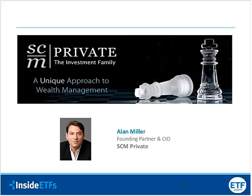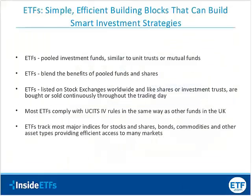in terms of what ETFs are, everybody thinks of them as somehow complicated, but in essence, they're really just unit trusts in terms of structure, or UCITS funds, but you can buy or sell them on the exchange with all the benefits that Matt and Rebecca have talked about. So they really blend the benefits of owning shares with the benefits of owning pooled funds.